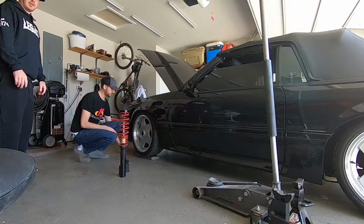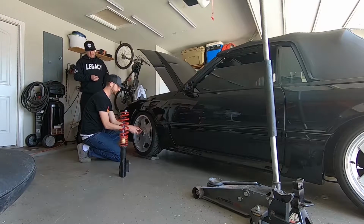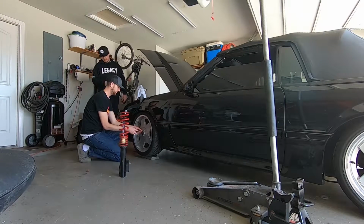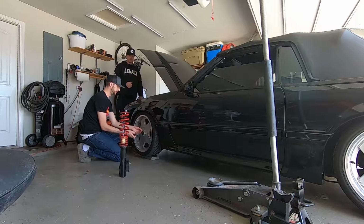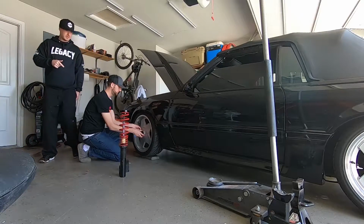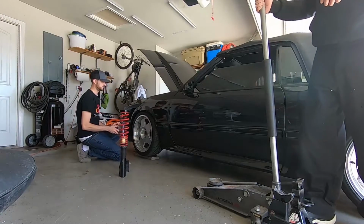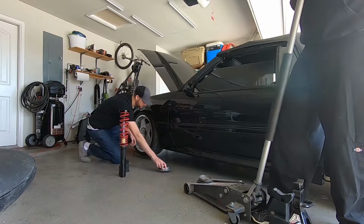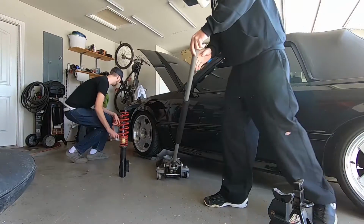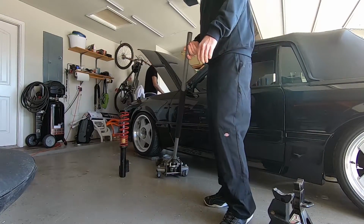Yes. So for safety, we've chalked our rear wheels. We had to drive the car up on some 2x6s because it's too low on its own. We'll get the jack under it, get the car jacked up, wheel off. We'll have to pull the brake caliper off, sway bar, links, and what else are we going to do? Unbolt the strut.